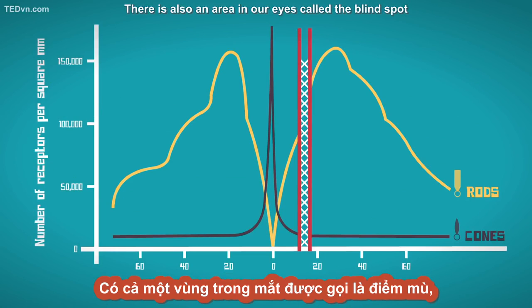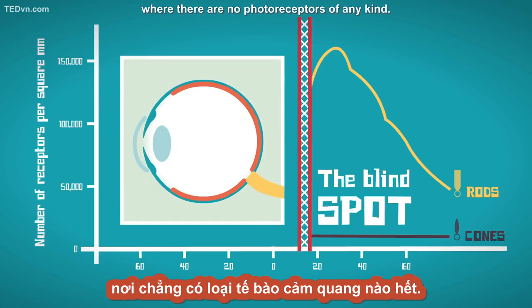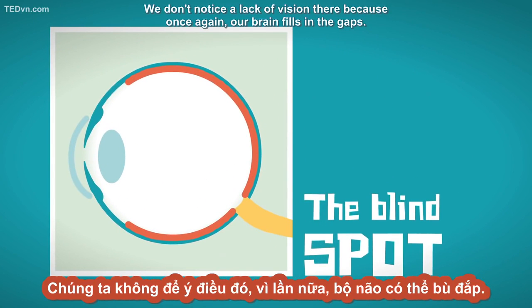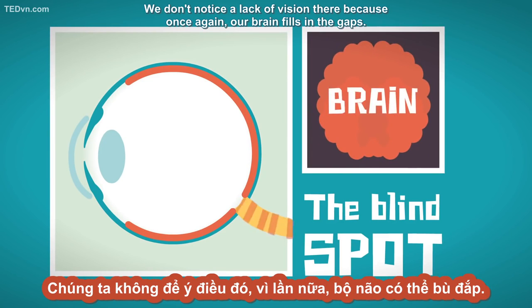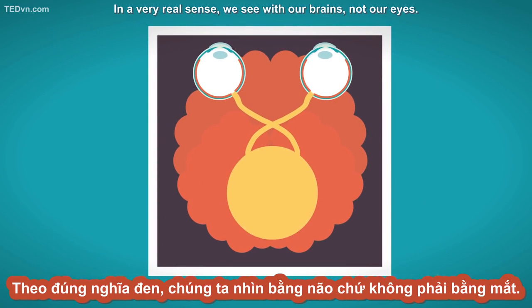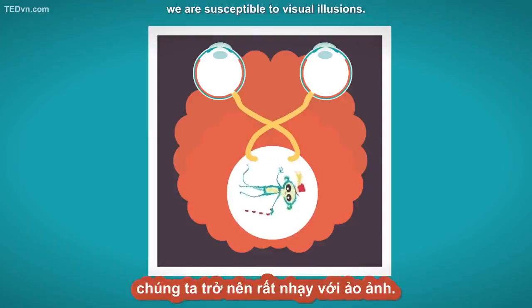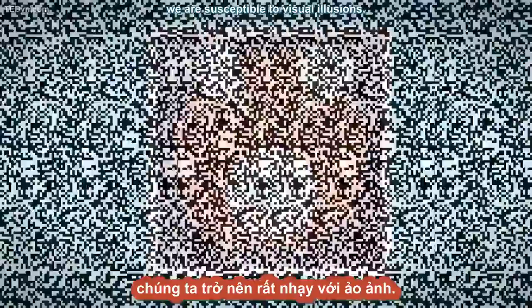There is also an area in our eyes called the blind spot, where there are no photoreceptors of any kind. We don't notice a lack of vision there because, once again, our brain fills in the gaps. In a very real sense, we see with our brains, not our eyes. And because our brains, including the retinas, are so involved in the process, we are susceptible to visual illusions.